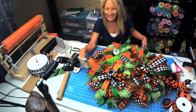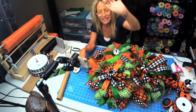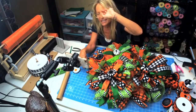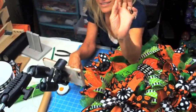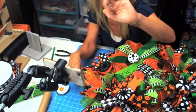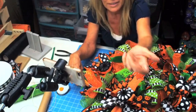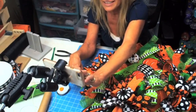I love you more. Wait. This is me and my daughter's thing. Can you see that? You probably can't see it. Let me zoom it in. No. It says I love you most on my wrist. My daughter has, in my handwriting, I love you more. And in her handwriting, it says I love you most. Isn't that cute?